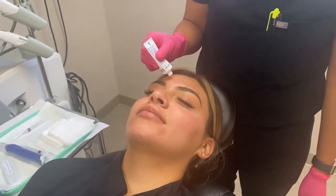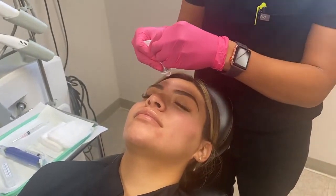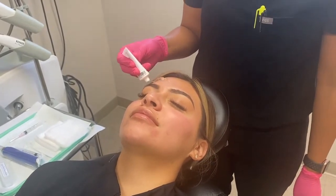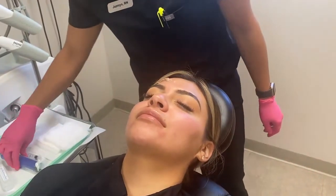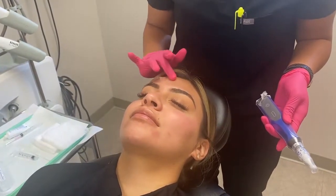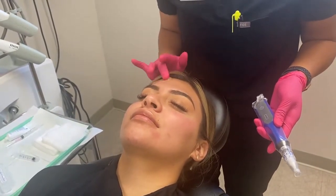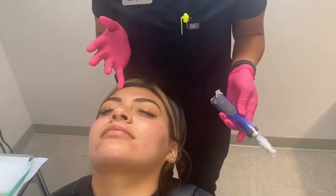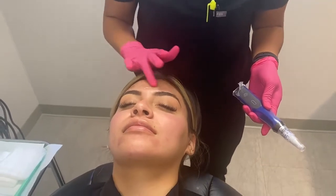Okay, we're here with Nurse Jazmyn, and Jazmyn is going to be performing one of our most popular treatments. It's a microneedling treatment using the skin pen microneedling device. Currently she's spreading a little hyaluronic acid gel. This is just something that provides a little slip and slide on the surface of the skin.